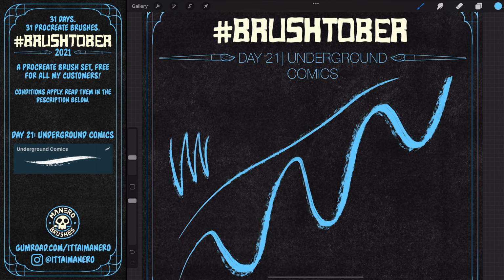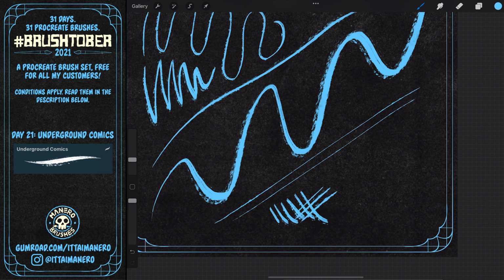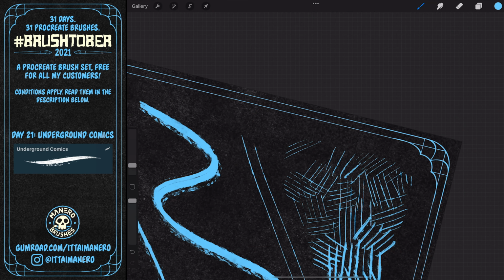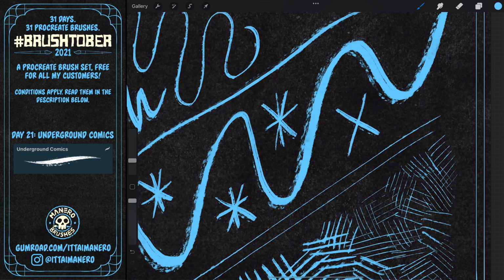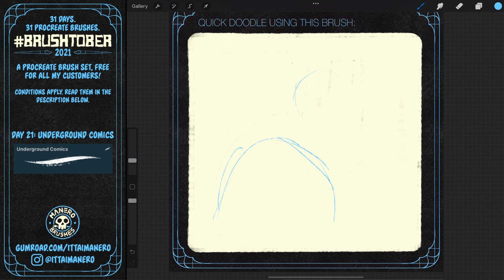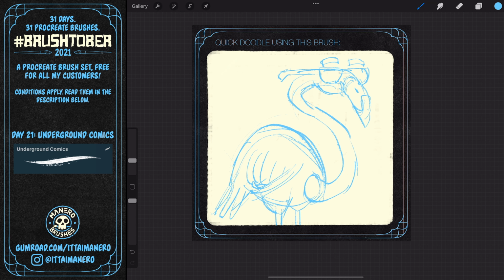For day 21, I came up with this brush that could fit perfectly with comics like Fritz the Cat or some others from that era. It's an inking brush with a very scratchy look that I find very interesting. I called this brush Underground Comics. I wanted to draw one of my stupid looking animal characters, and I thought a weird flamingo with huge floating eyebrows and sunglasses would do.